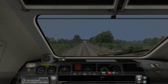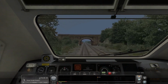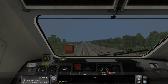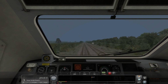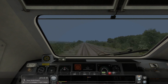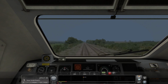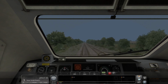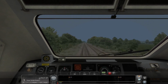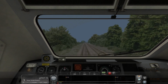I'm easing off the brakes for a moment. We're going at a good enough speed now that I think we can do this. It is a yellow aspect up ahead, so I'm going to bring the speed back up to about 50 miles per hour. It is still a yellow aspect. I'm at 50, so I'm going to hold my speed roughly around that. So there is our yellow and the warning for it.